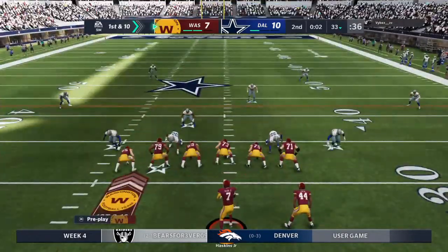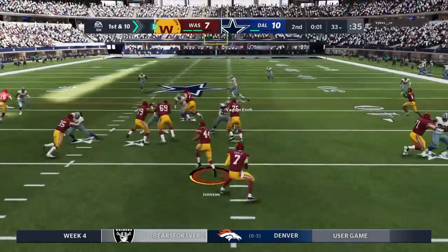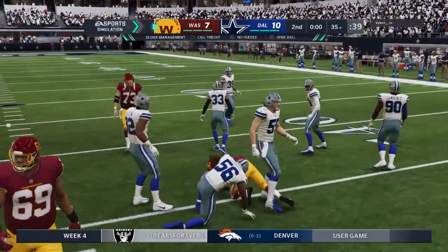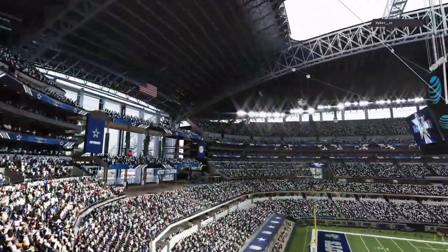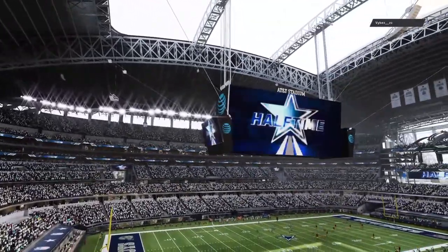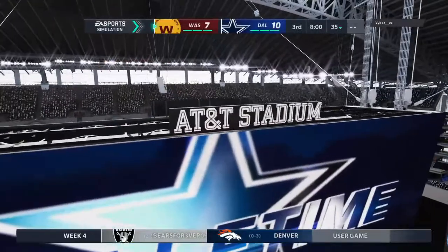So they'll come up 1st and 10 now from the 33. Johnson. And this will go as a short gain on what will be the final act of this 1st half. So we've hit halftime. Just a field goal separating these 2 teams at the break.